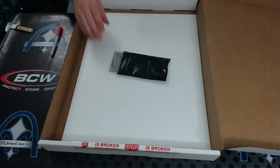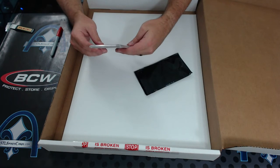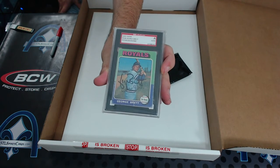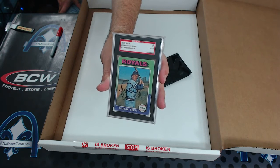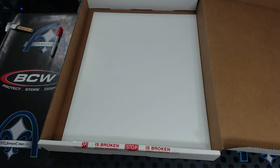Yes, last box of case number two. And next, it's a vintage. Wow, George Brett. That's a rookie auto. That's kind of cool. George Brett, rookie with the auto. It's got the facsimile autograph, and it has an actual autograph. George Brett, 1975 Topps rookie autograph. Alrighty. Here we go.